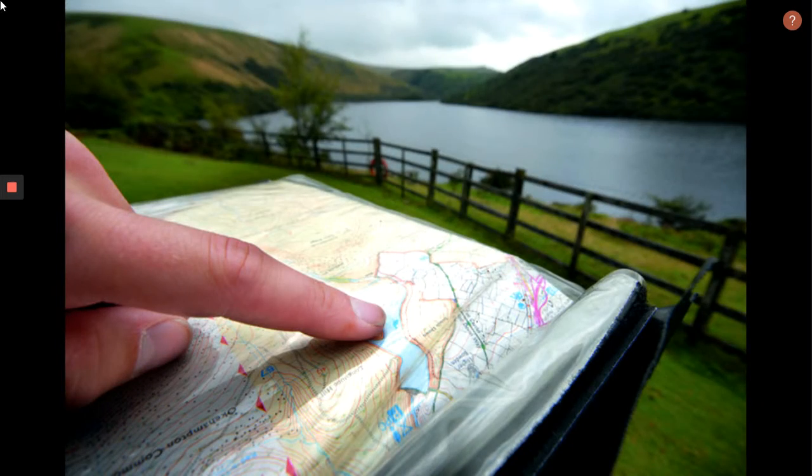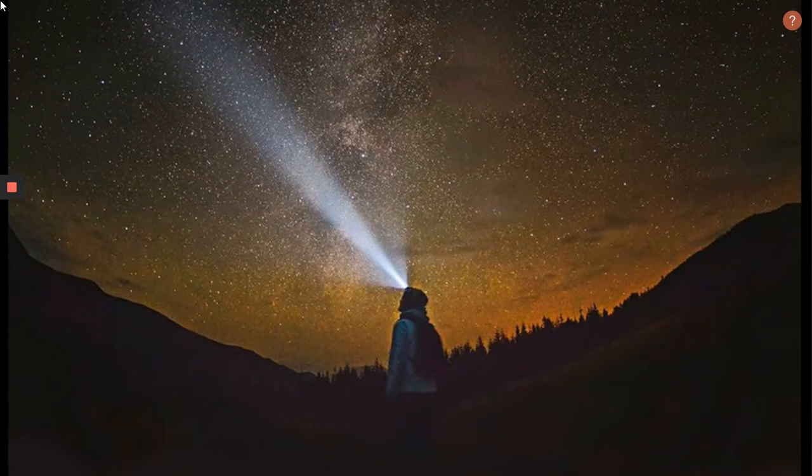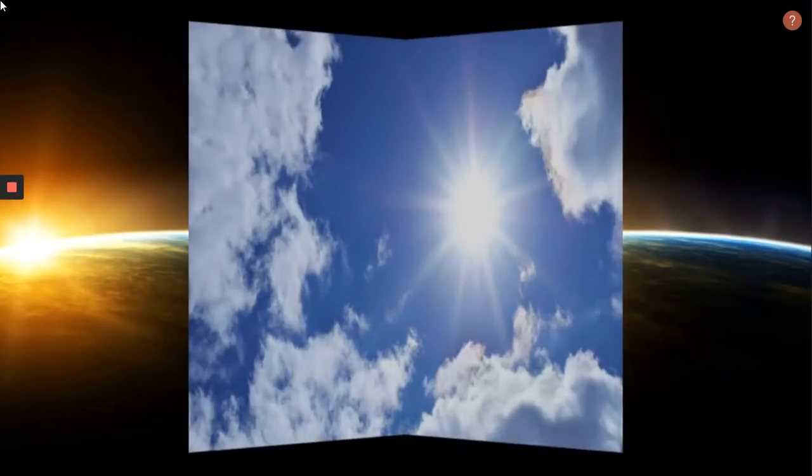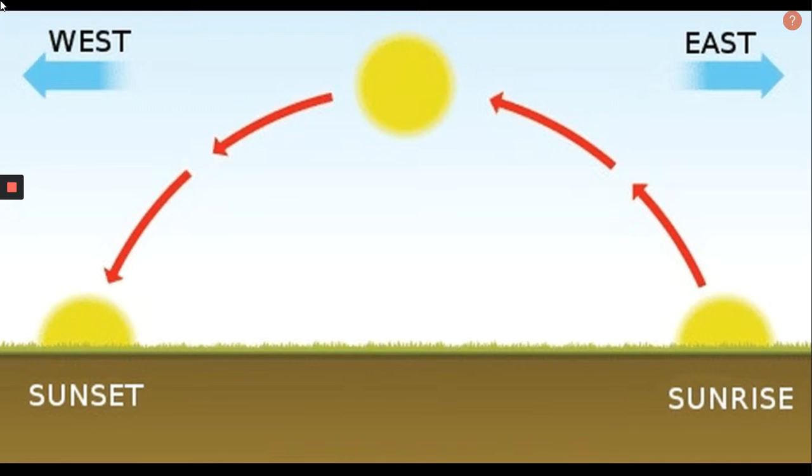Being outdoors can be exceptionally vibrant. The stars are our maps at night when we no longer have daylight. It's simple to find east and west when the sun is up. Here's a little explanation to back you up. The sun rises in the east and sets in the west. It makes understanding direction easy. Come on, put it to the test.